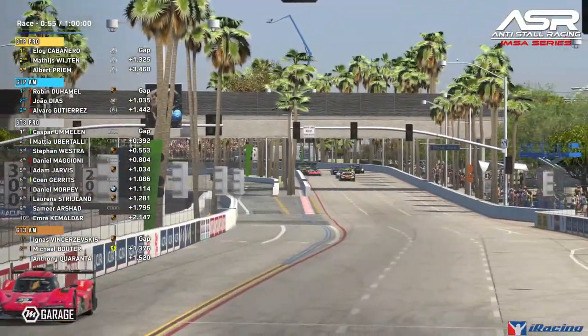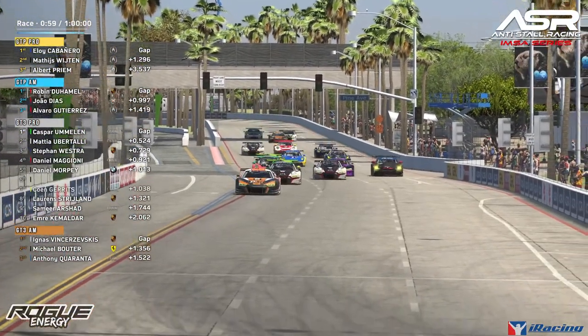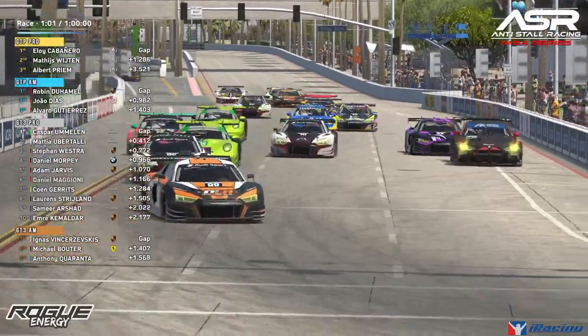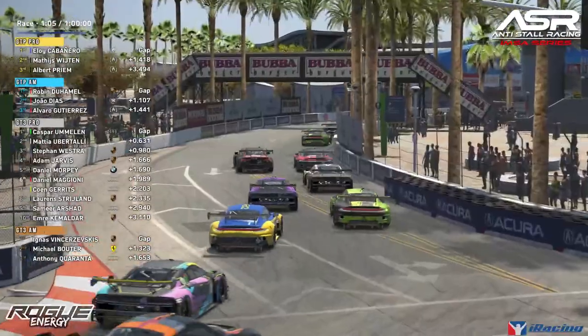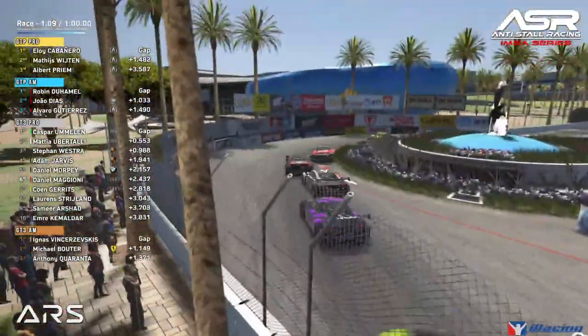We see the GTPs coming out of the pit lane nicely, just in front of the cars ahead. Just going to say, on the start, it was sensible. There was a bit of contact back there in about P5. He's caught it though. That could have been messy, but they got it back.